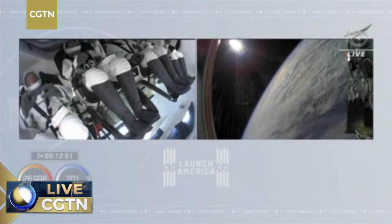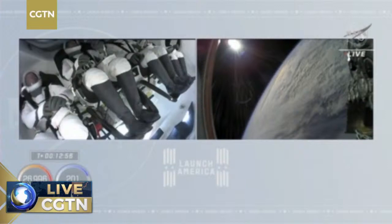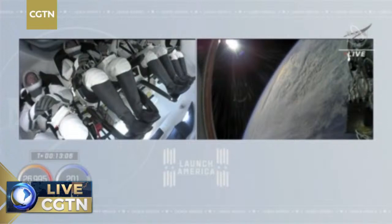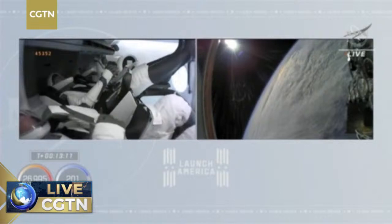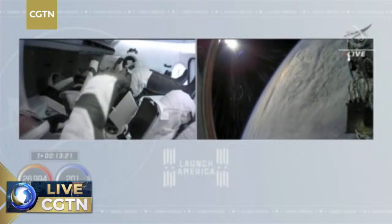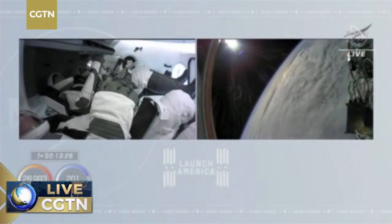Absolutely stunning views from both inside the cabin, seeing the excitement of our four-person crew inside Endeavour, and watching Endeavour drift away from the camera on the second stage as the Earth passes by on an orbital sunrise. SpaceX Endeavour, we... And Endeavour, you cut out a little bit there. If the question was if you're go to open visors, you are go to open visors at this time. Copy and work. Thanks.